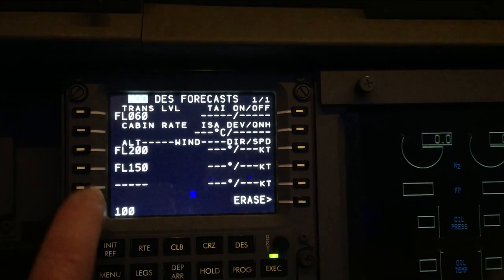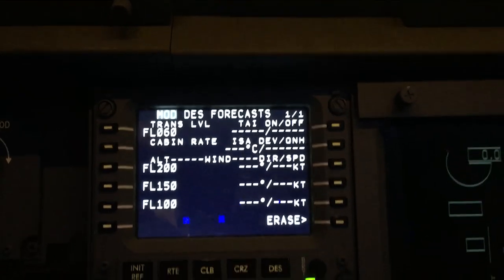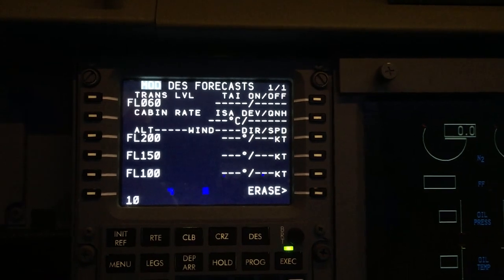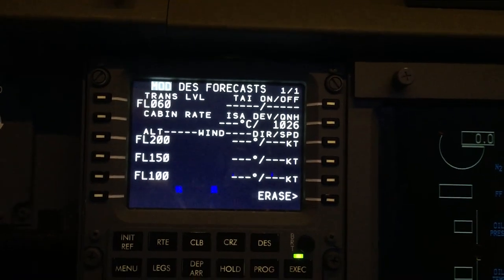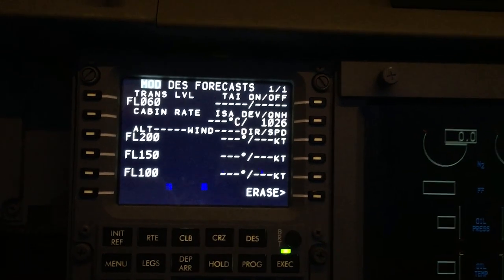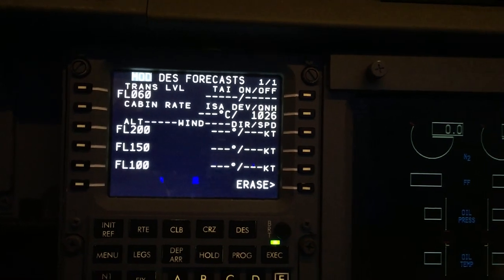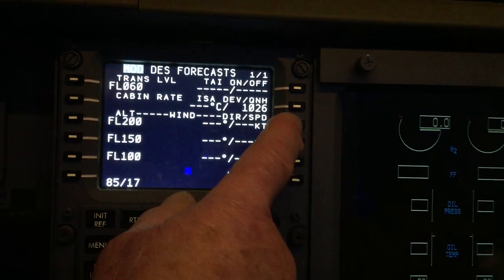We took these from our flight briefing, and we just heard that 1026 is the QNH for Madrid. And at flight level 200, it is 8517.